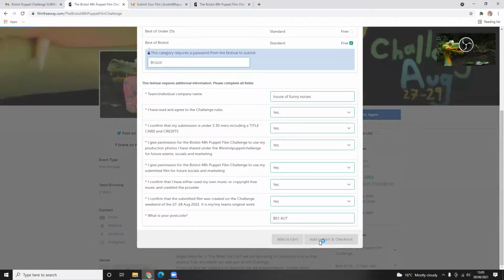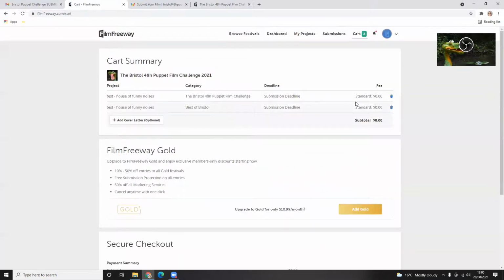Add to cart and checkout. There we go. Now, I'm entering the 2 different categories, so it's coming up twice here. We have no fees for this because this is a pay what you can festival. So if you do wish to donate to us, we are suggesting £5 per person who is taking part in the challenge. But obviously this is if you can. If you can't pay that, that's absolutely fine. We just want people to take part. But donations do go back into making this festival a sustainable event that we can then go on to do every year. So every donation counts, but if you can't afford it, absolutely fine. We just want people to take part and have fun with puppets.